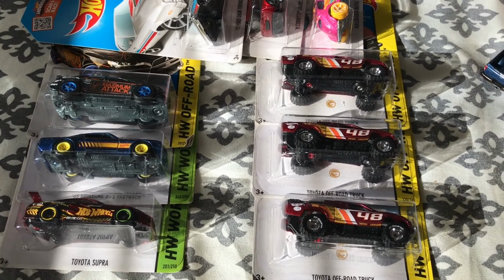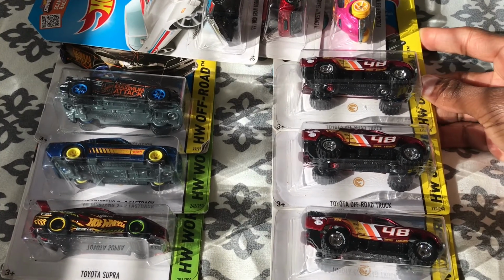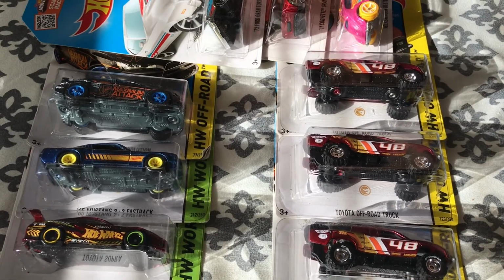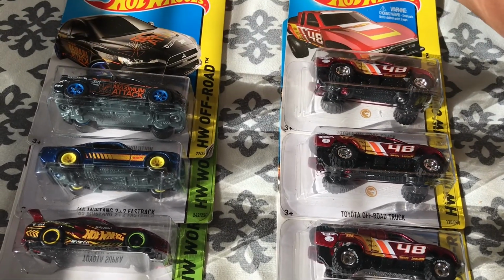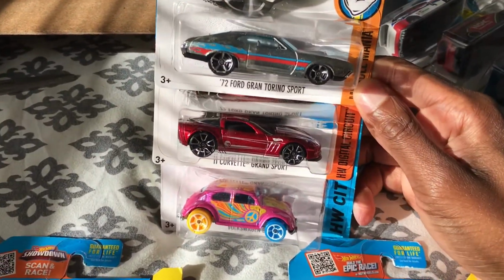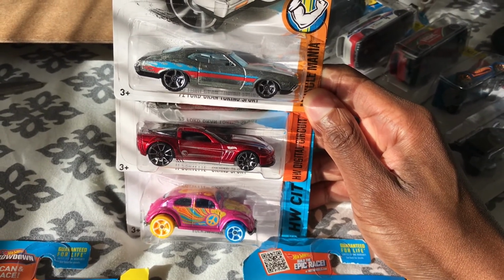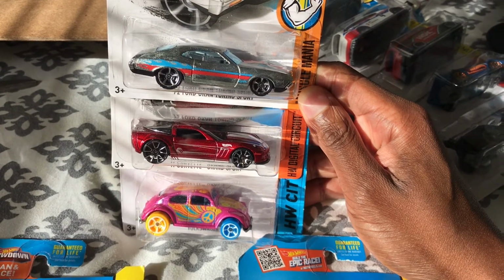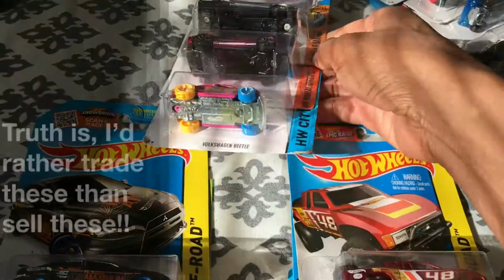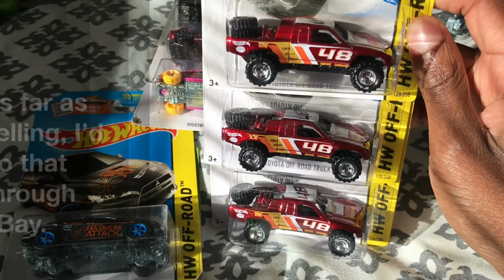lately I've been seeing in the comments messages concerning me selling cars or trucks. Would I sell this? Would I sell that? Let me show you right now what I would like to sell. Everything that I'm holding in my hand is up for sale as of today. I better decide on how much these cost. I would also be willing to trade any of these that you see here in my hand.